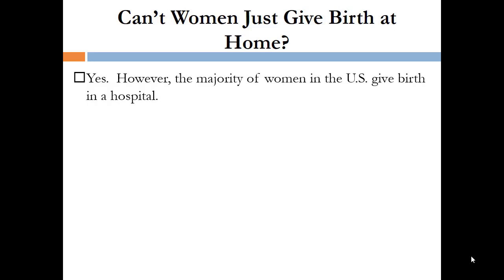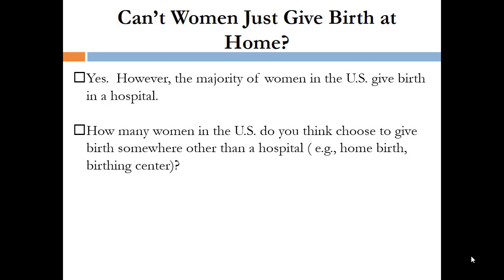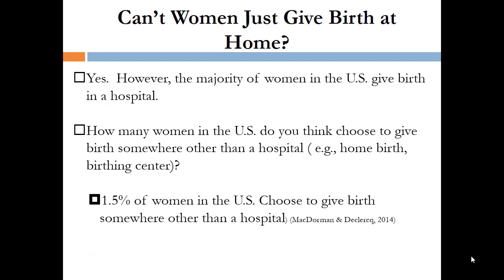However, in reality, most women in the United States do not give birth at home. Let's just take a guess. If you were to pick a percentage of moms that you think actually choose to give birth at home or outside the hospital setting, like in a birthing center, how many do you think it is? Very little, yes. It's 1.5%. So really, you can see that the majority of the women who give birth in the U.S., about 98.5% of them, are giving birth in the hospital.